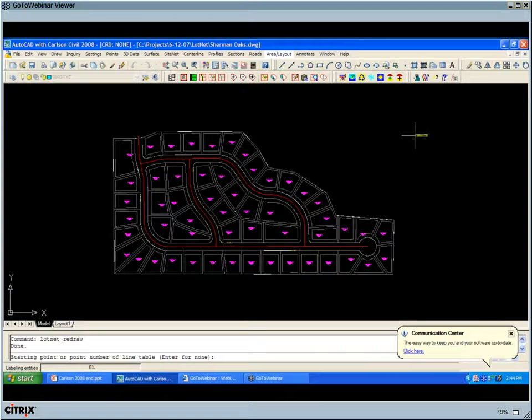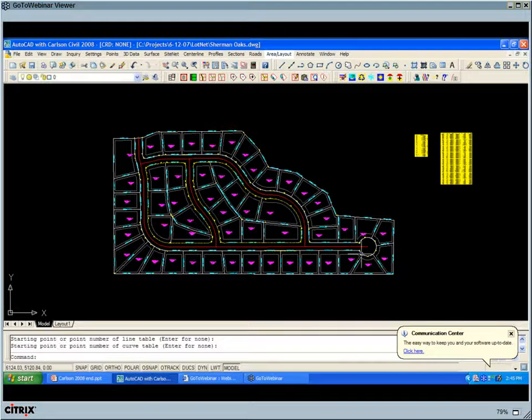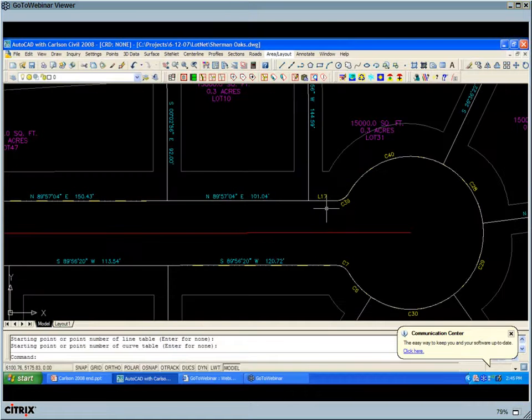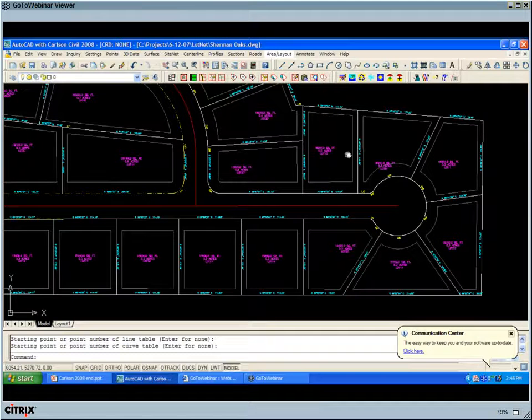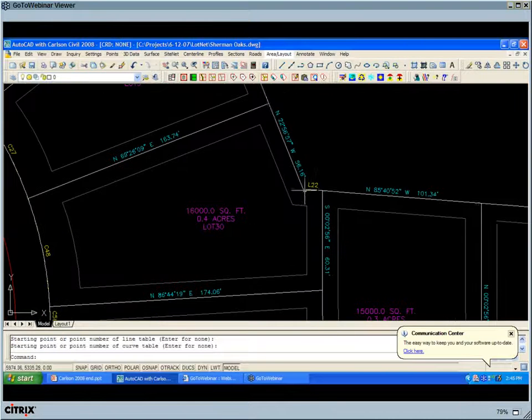I'll pick my location for my line table. I'll pick my location for my curve table. And it'll put all my annotation on here as far as curve table, line tables. And you can see here in the cul-de-sac how it labeled my bearing and distance, how it gives my like L17 for the line table, C39, C40. So my curve table, I can have that information in there. And even on here, I've got it set up that if it's a certain distance, that it's going to do a line table instead of trying to label it. And that's a great tool so you don't get text, kind of overlapping text and kind of looking messy. It actually cleans it up.